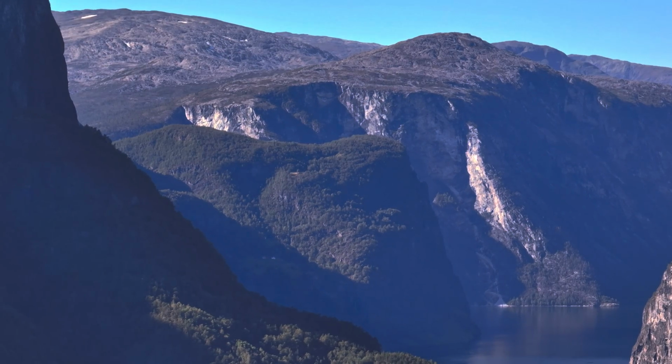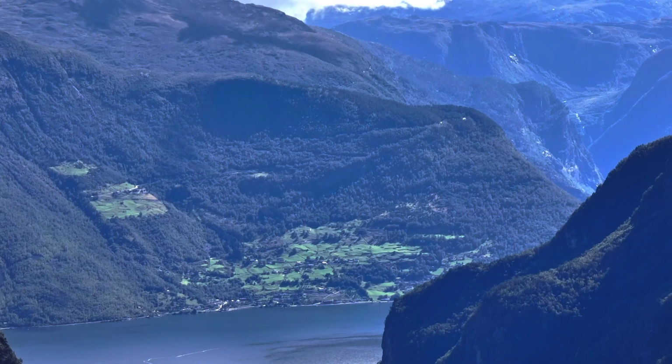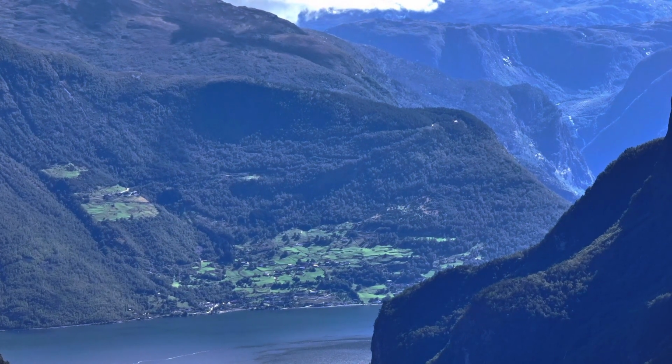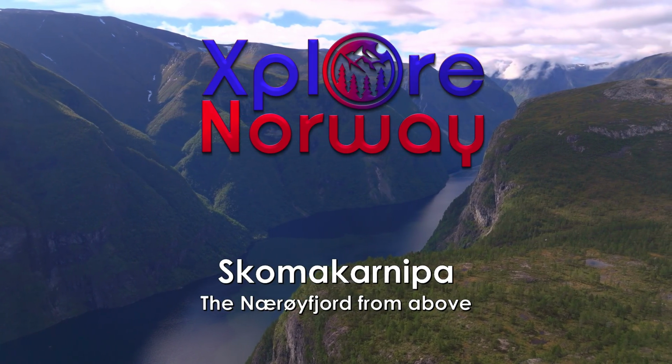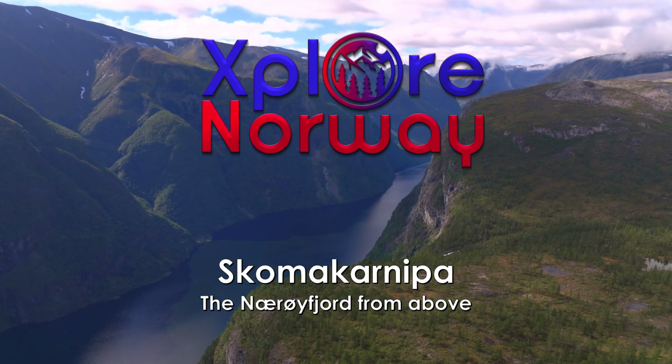The good news is that there is just such a place, and it's right in plain sight of the famous Stegastein. And from the top, the Nærøyfjord looks even more impressive than it does from the boat 1 kilometers below. Have we got your attention? So keep watching to find out how to get there.